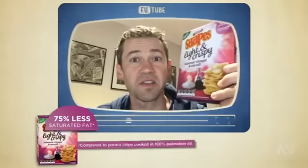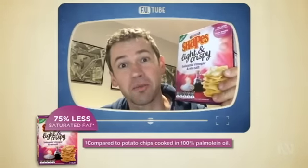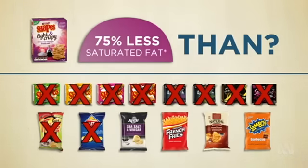So, what is the comparison here, Stuart? These are 75% less saturated fat than potato chips cooked in palm oil. Ah, so that's not in comparison to any other kind of shapes, or, for that matter, any of these chips. Whoa, that is one powerful asterisk. So, using that technique, could a company compare their product to anything they want?